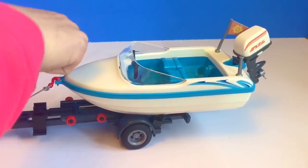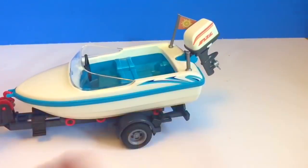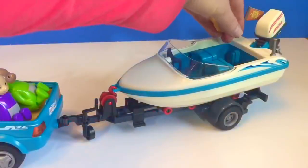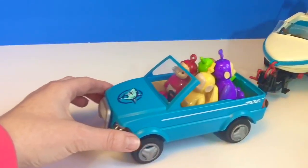We have to tighten the rope so the boat is fully on the trailer. We don't want it sliding off. We'll put all of our accessories in the back of the boat and head out.